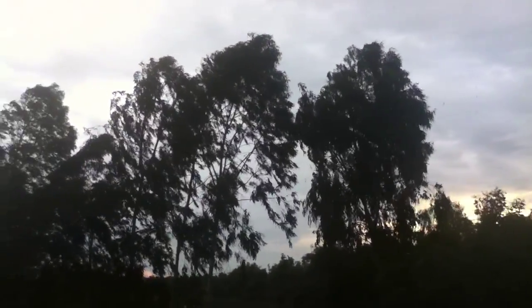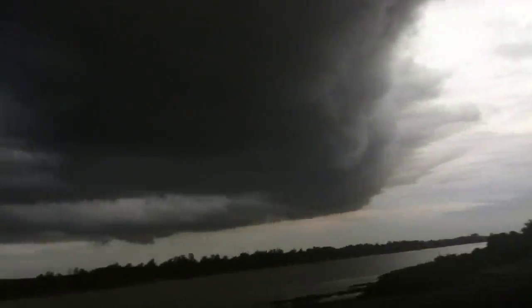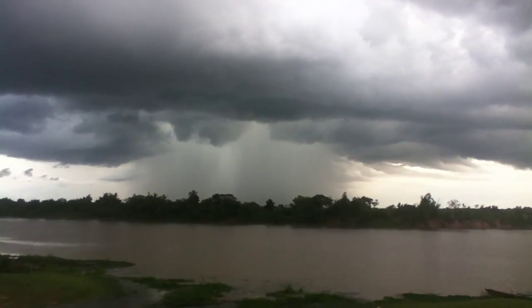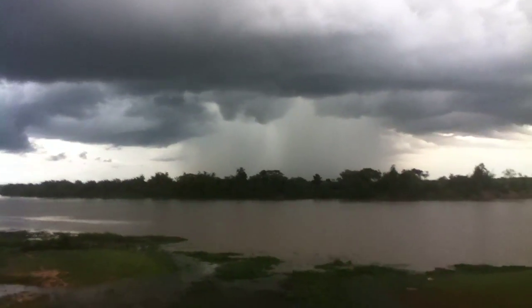Let's pan around and look at those trees. You see the trees are now being bent by the wind, getting stronger and stronger. Look around. That rain's coming very, very quickly.